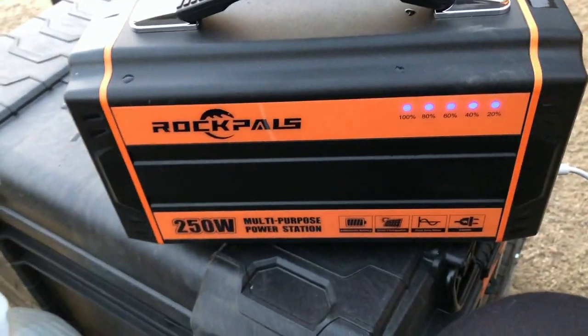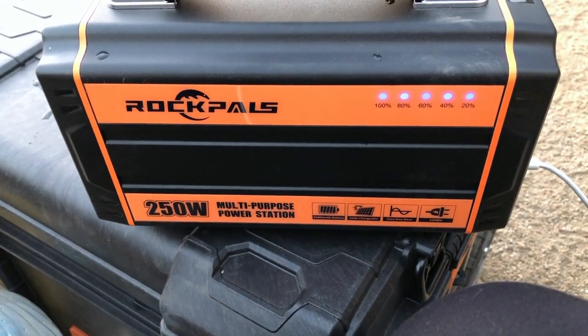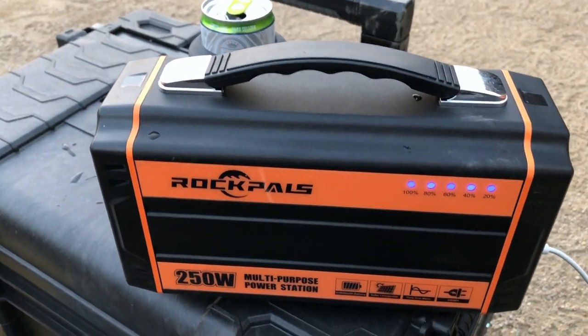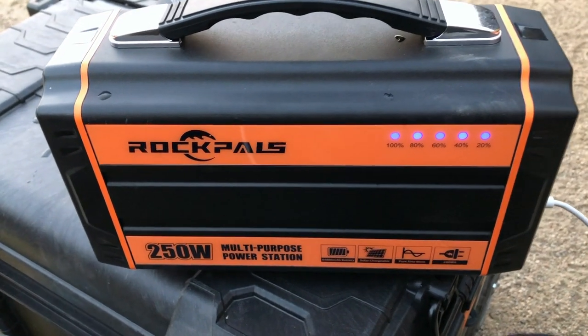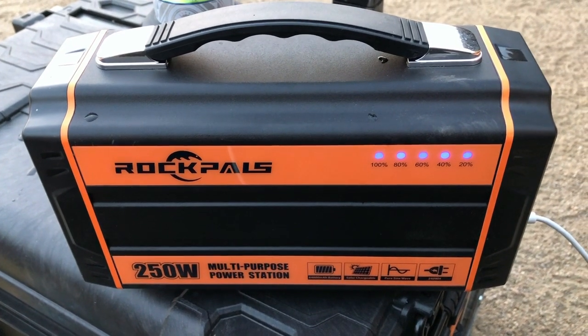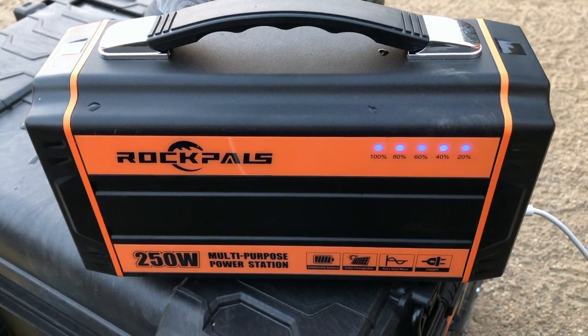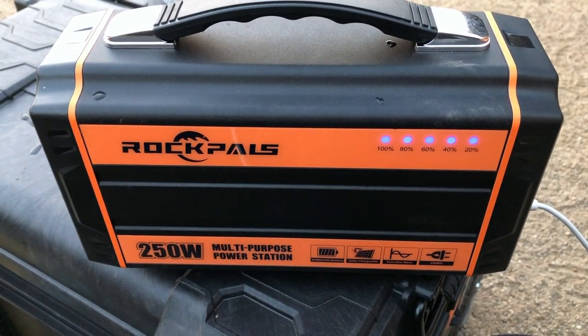Okay, so we're testing out, like I said earlier, this RockPals 250-watt multi-purpose power station. I just plugged in my phone because we shoot all of our video on my iPhone. We got this as an entry level alternative to a Jackery because we're trying to keep our costs down since we're just starting out. And sure enough, it's working.